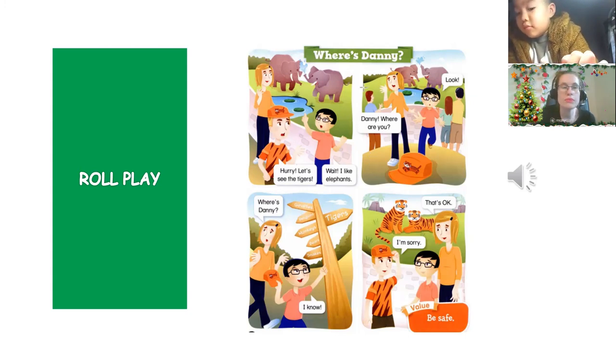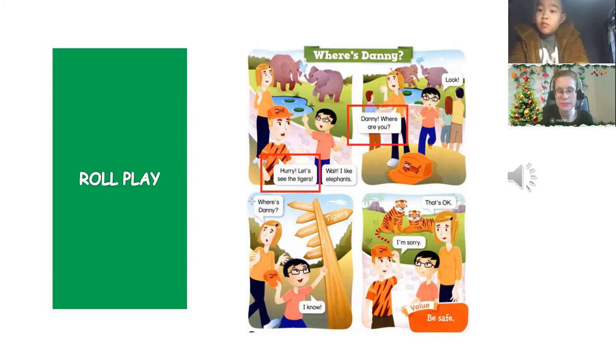Okay, so Pikachu, I want you to read first for me. So you will read everything in red. In a red box, you're going to read. Okay, let's go.